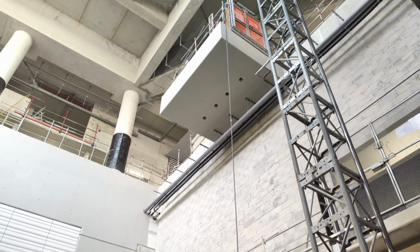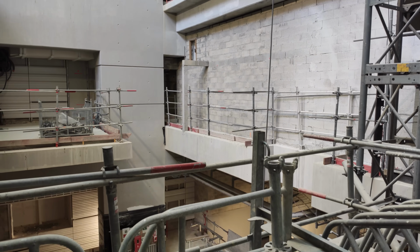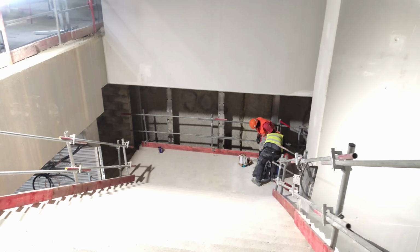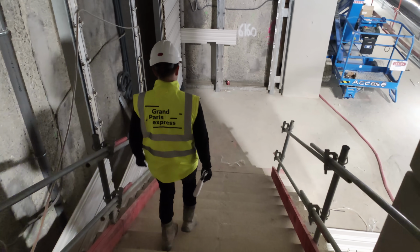Now, at this point, we were way below ground, and we headed down one more level to the concourse where we were sitting right above the platforms. From here, we took the stairs, which have an interesting splitting design, down to the platforms themselves.